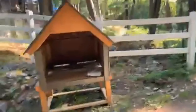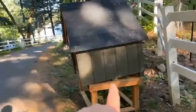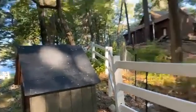Just got a bit more to be finished off for it to be able to sit flat. This bit here needs to be removed and then it will actually slot back in. So that will be great.